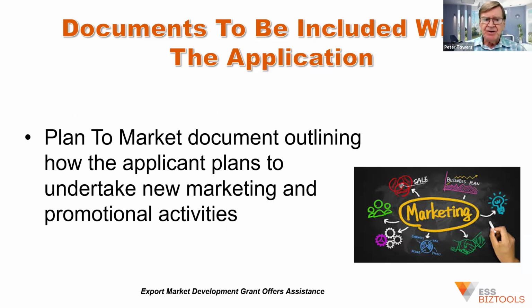And the plan to market document must outline how the applicant plans to undertake new marketing and promotional activities. So there's a fair bit in this overall process.